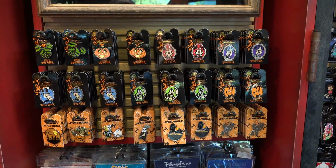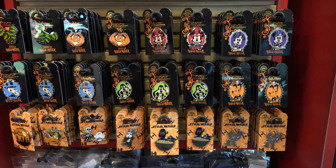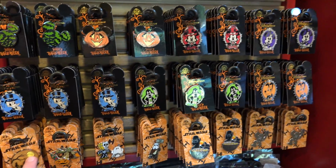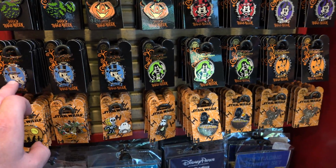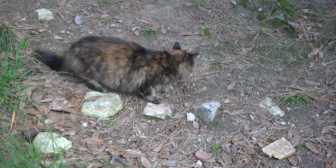I was passing by Humphreys on the way to Talking Mickey and I noticed that most of these pins for Halloween are actually brand new. This is an old one, this is an old one, but most of these are brand new pins, so that's kind of cool. I like the new art style, like I said in the last vlog, so that's pretty cool.